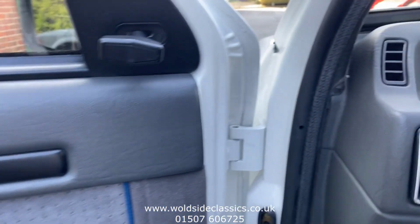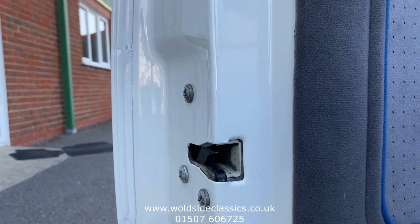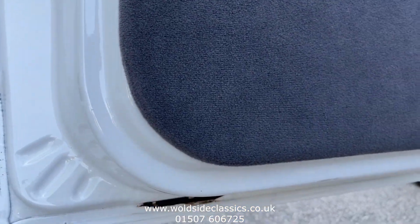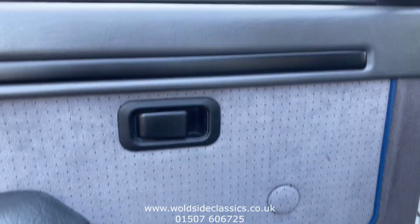If you look down the door shuts and down the pillars there, just nicely finished off, as are the doors themselves. Loads of wax coming out of the bottom there, good sign. Again, door cards with electric window switch there, all in lovely condition.